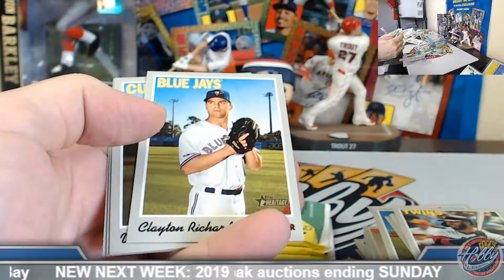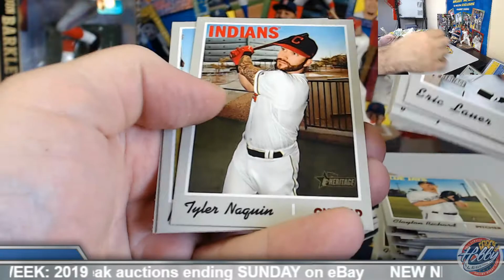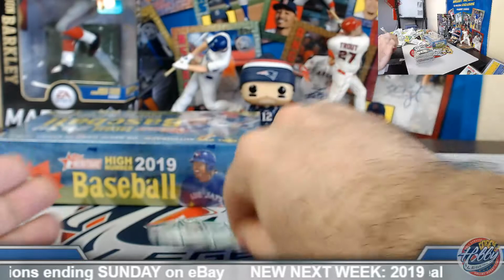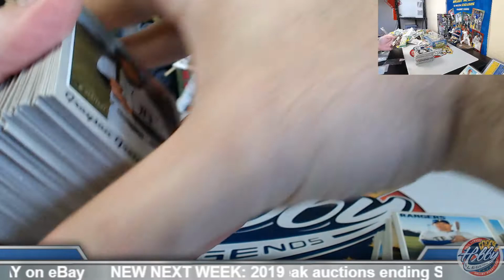Davinsky, high number. Yeah. Eloy, base. Award winners, Christian Yelich. Hammer and Hank, insert. Nicky Senzel, base rookie. Last pack of box number 5. Vogelbach. High number short print. Base. Alrighty. Box number 6 coming up. We'll do a recap after this final box.